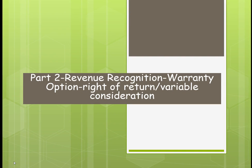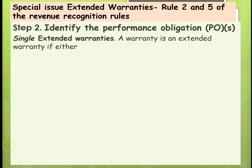Revenue recognition, part 2. What we're going to look at now are warranty options, which are warranties that go beyond what normally a product would come with, and variable consideration, which is looking at the effects of something that may affect the revenue stream. Now, what we're really looking at here is what we call extended warranties. And they are affected by Rule 2 and 5 of the revenue recognition rules.